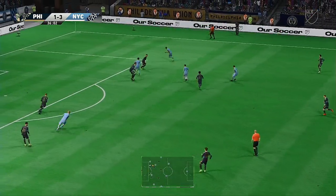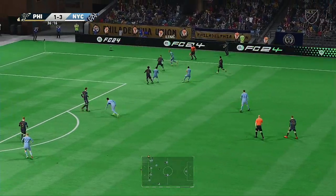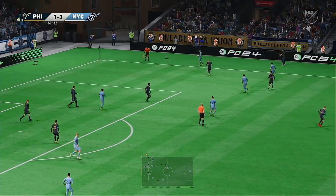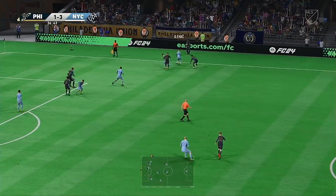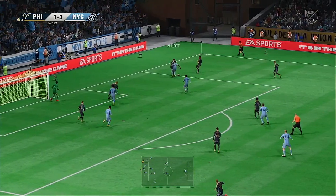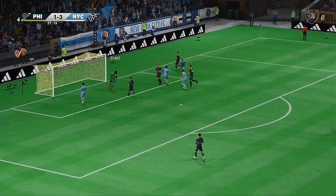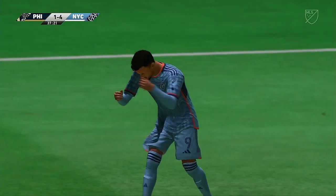Need to get tighter here. That has gone out. It'll be a throw. Now to deliver a good ball in. Possession lost just at the point of something happening. A nice cutback. And they're three in front now. What a performance this has been so far.